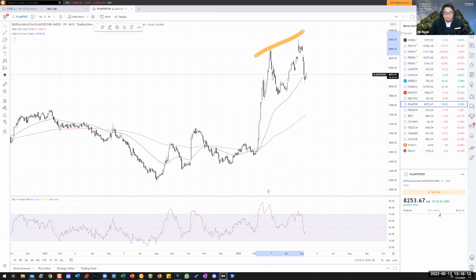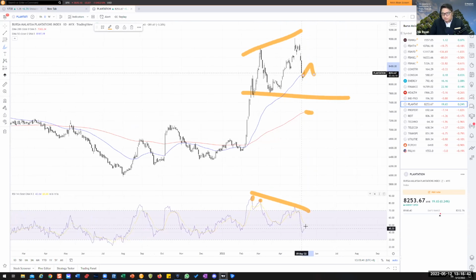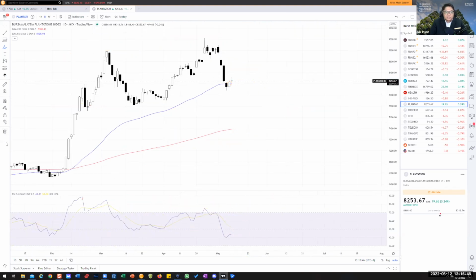So the opinion might not be popular, but what we've seen is actually quite a big display of divergent movement. So we have 3-point divergent over here and 2-point the index movement here. Because of this divergent, it is often preceded by a correction. So I think plantation could actually test a lower support and perhaps revisit the 200-day moving average again. For now, because of the momentum over here, you can see the spike here, it could stage a rebound, but the candle, last week candle, this candle is big and the gap here is big.